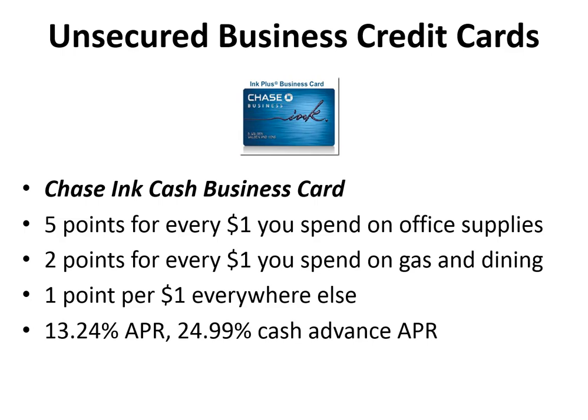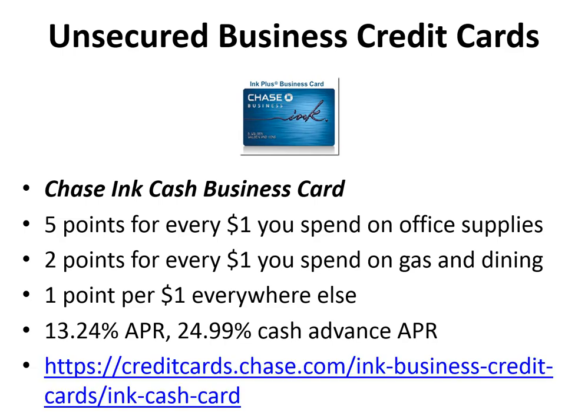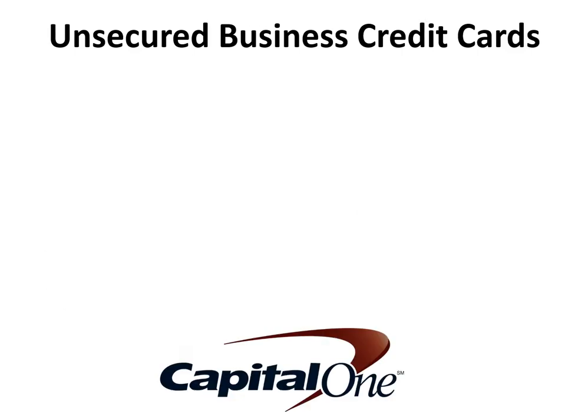So it's pretty cool. This is heavy on points, which means you can get a lot of points, which translate into other benefits, even including cash back on these type of accounts. So 13 to 25% APR, and you're going to pay a little over 20% APR on the actual cash advance. And again, that's called a Chase Ink Cash business card.